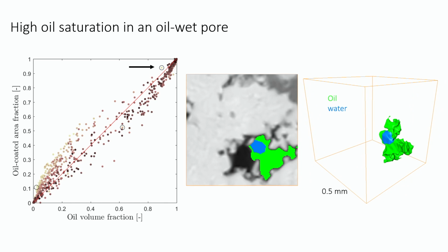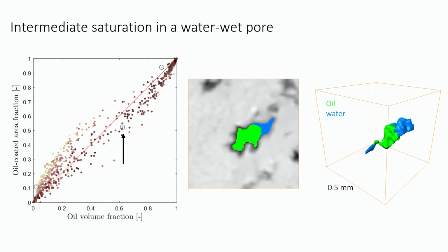If we go to the other end of the spectrum where you have a lot of oil in the pore, you can see that the meniscus around the water is indicative of a system where the water is not wetting the surface of the pore, so you get this blob with the water instead of with the oil. And if you look at the intermediate case, you again see this very nice signal indicative of an oil-wet pore. So it's just to say, across the board, you can use this pore space imagery to very clearly tell you the wetting state of a rock.